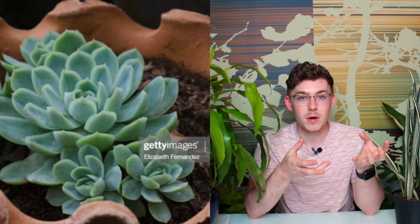So if you live in a tropical zone or closer to the equator, succulents are a really good option, especially for outdoors, because they are going to be getting so much direct sunlight, which they really enjoy. And you can also be pretty lax on the watering, because succulents typically have quite a bit of water storage in their foliage. However, I'm talking about echeverias or echeverias, however you want to pronounce it.